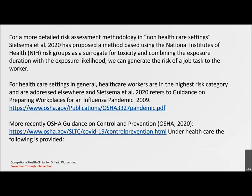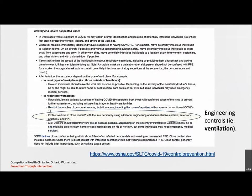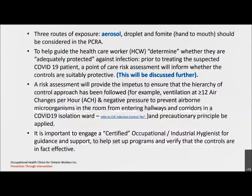There's a researcher called Dr. Margaret Sietsema, and they're working on a control banding methodology, but it's more for non-healthcare workers so far. But they do refer to OSHA guidance. And when you look at the OSHA guidance for healthcare workers, it does mention engineering controls, for example, ventilation. So just in closing, and thinking about the different routes of exposure, aerosol is important.